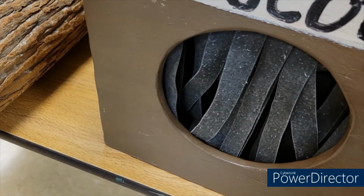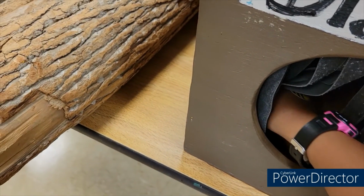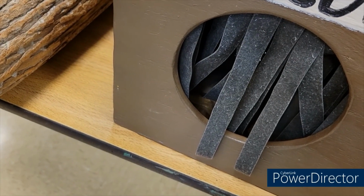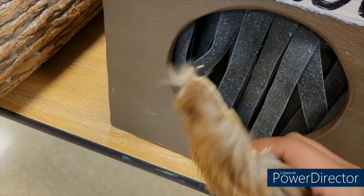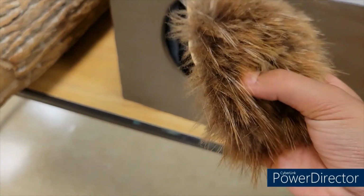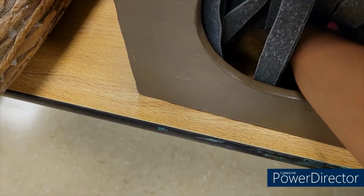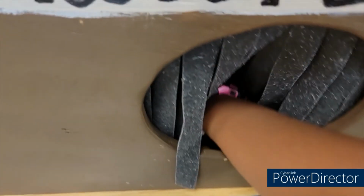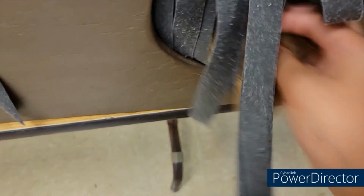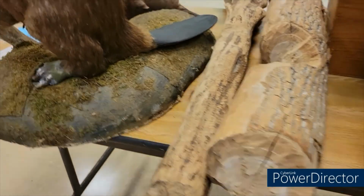Uh-oh. Wait a minute. Mom. Ew. I don't touch it. Oh! Oh, it's a fur. Get it back. Let's see this. Oh my gosh. Ew. Oh wow. Yep, so discover nature by touch.